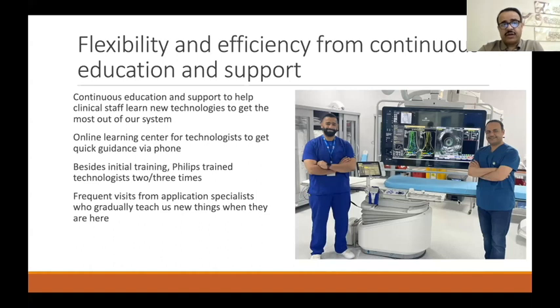And of course, there is educational support from the application specialists with Philips, who have an online education system. Also, they are available online and through telephone whenever some technical points are needed. Even during the procedure, they are always available to help and support our technical staff. And they frequently visit the site, and the application specialist usually gradually introduces new procedures and new software to the staff, and trains them how to use those software.